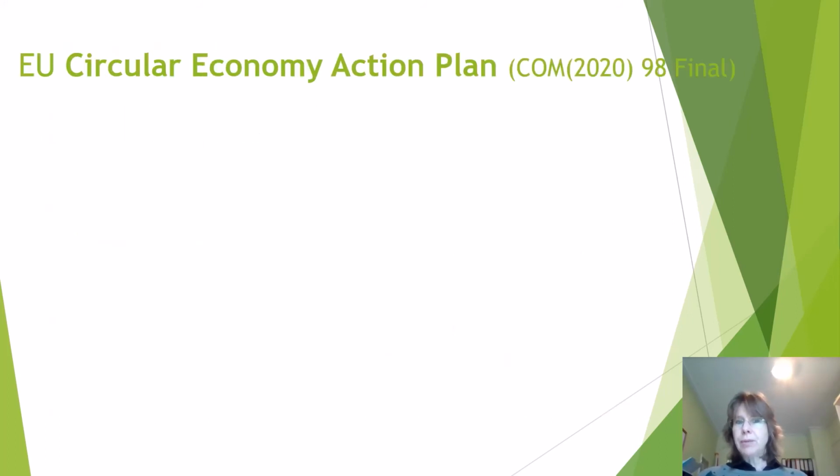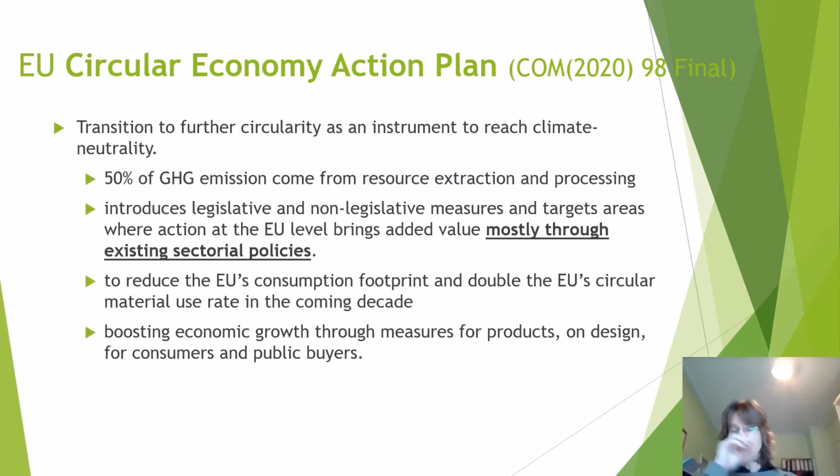Then we have the EU Circular Economy Action Plan that was presented at the beginning of this year, 2020. And it explains how a transition to further circularity is to be reached in the EU. Further circularity as an instrument to reach climate neutrality.